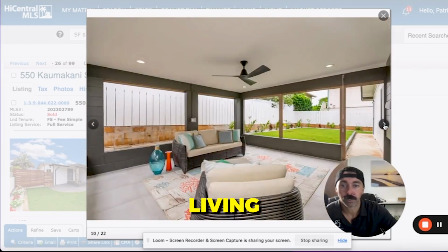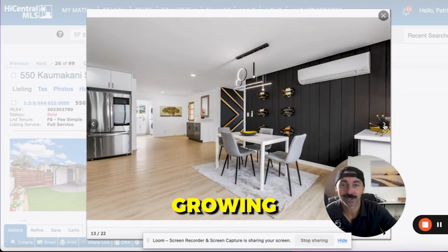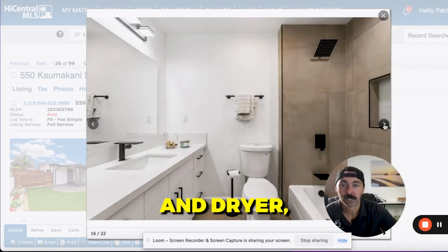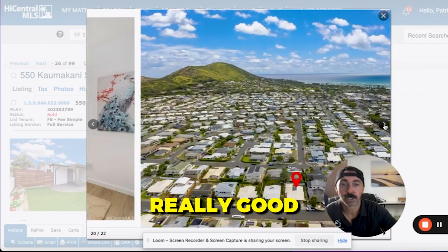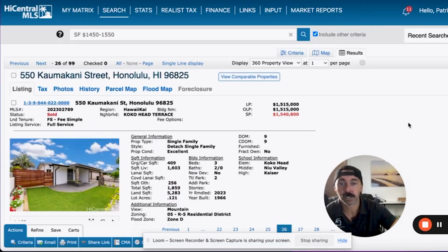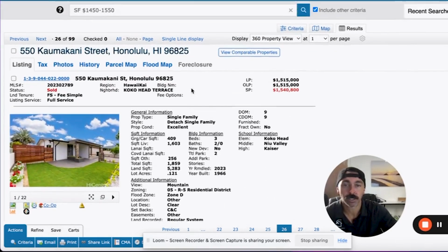You got the outdoor living space, beautiful home, brand new lawn, obviously it's still growing in there, split ACs, new fixtures, new floors, in-unit washer and dryer, updated shower, updated bathroom. They did a really good job. So not all the homes are complete fixer-uppers. This one obviously looks like a great home and sold very quickly in just 9 days. So all in all, a nice little property.